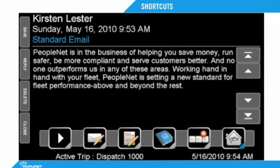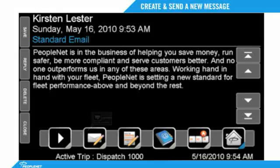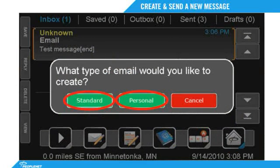Now, let's learn how to send a new message. To create a new email, press on either the Create Email shortcut on the home screen or on the Create Email shortcut on the Inbox screen. When you begin to create an email, Blue prompts you to select Personal or Standard for the type of email you want to create. If you are not prompted with this selection, contact your Fleet administrator to see if personal messaging is an option for you.